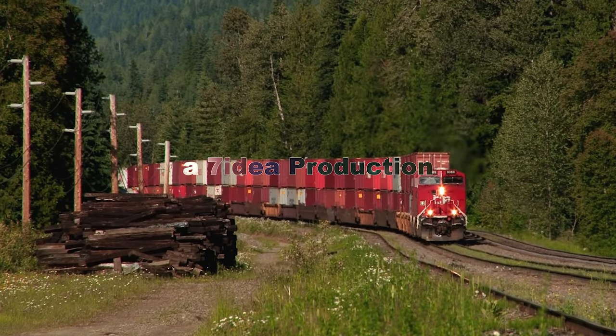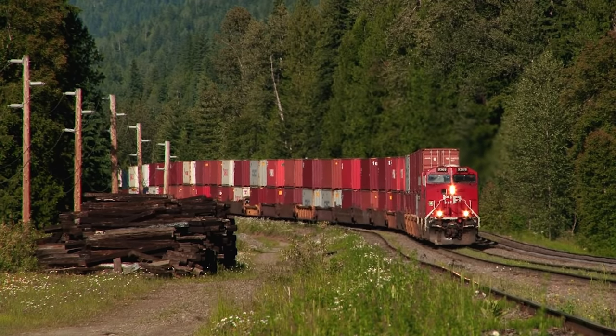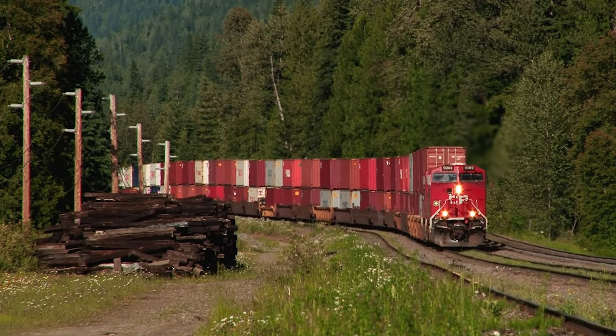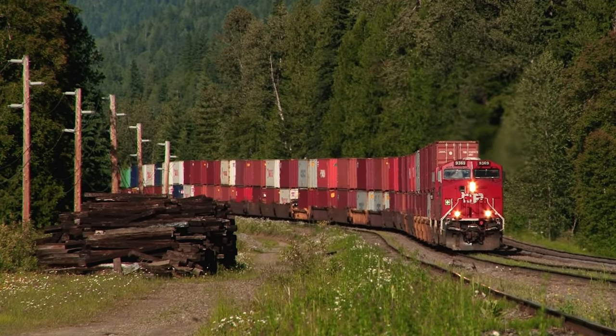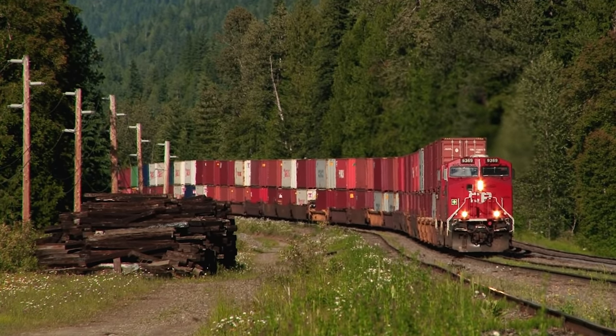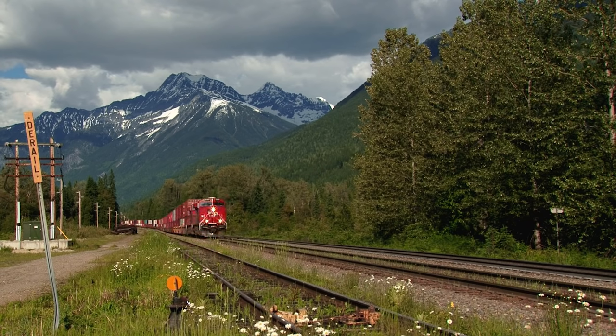We are at Rogers Pass on the Canadian Pacific in British Columbia, Canada, during the summer and fall of 2014. In this video, we are focusing on the west side of the pass, from Ross Peak near Revelstoke to the top of the grade at both Mount McDonald and Connaught Tunnels. Keep your eye out for black bears, as we are sure to see a few during today's visit.